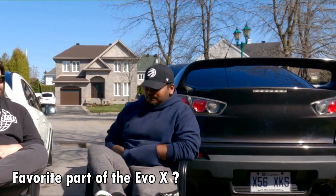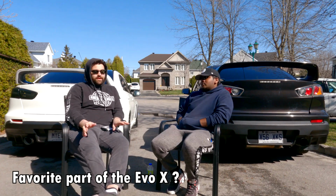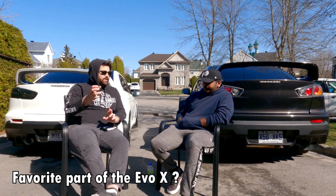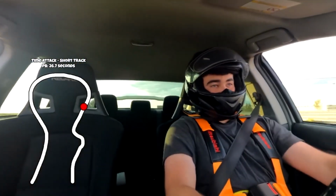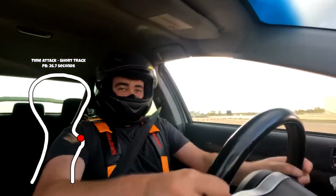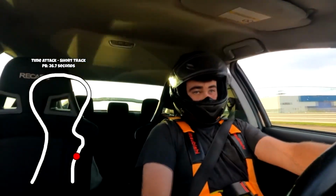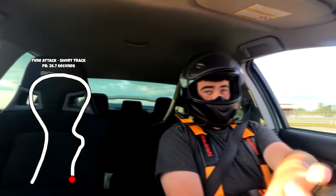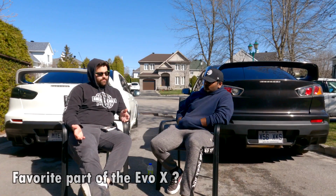What's your favorite thing about it? I'd say it's the driver experience. Driver engagement, driver feel, driver response, car response, how connected you feel to the road, how connected you feel to the car itself. Especially because the car literally comes with Recaros ready for harnesses. So you put harnesses on there, the gearbox is already feeling amazing once it's up to operating temp. And you just feel like you're on rails.